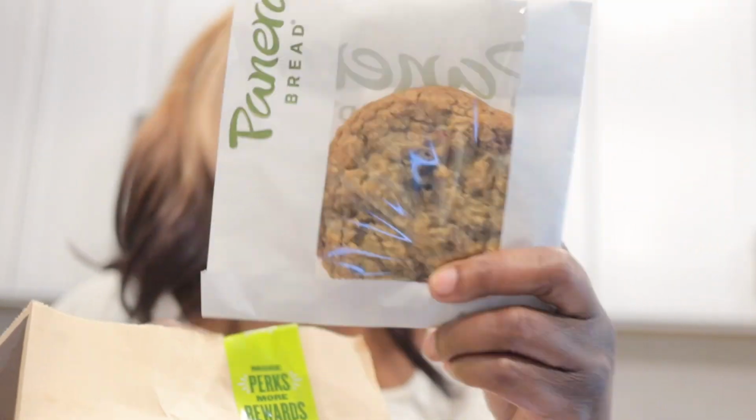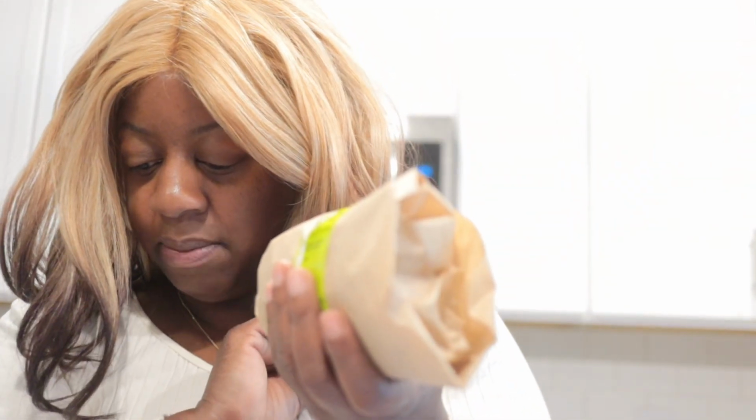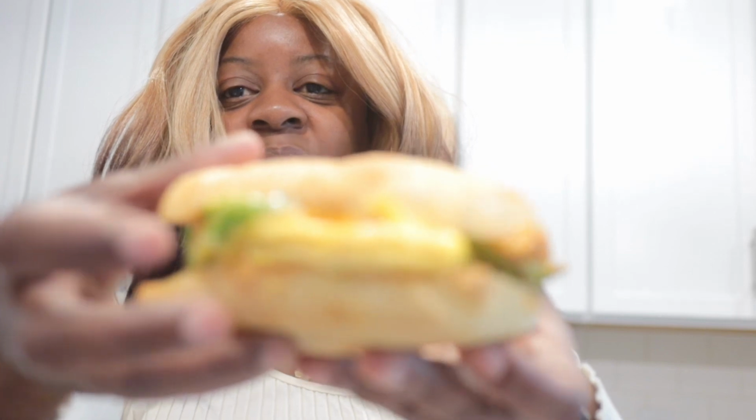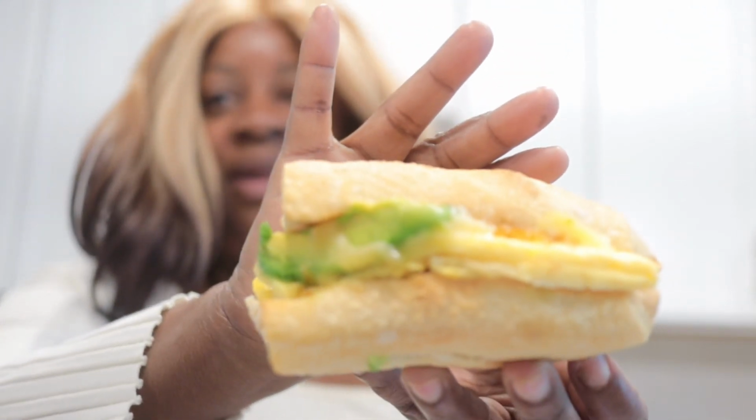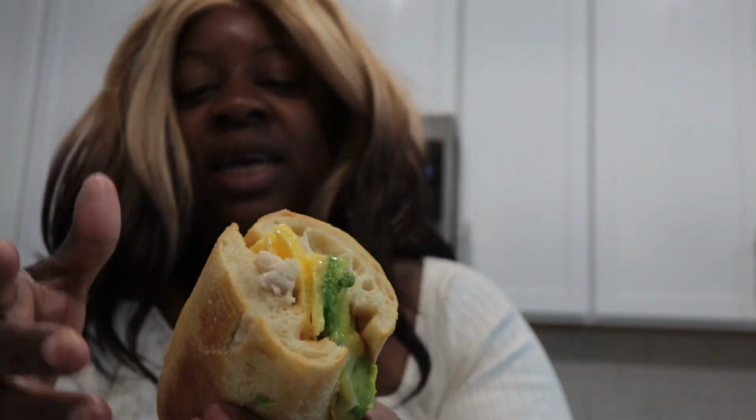I'm on my cycle as well. So not chocolate chip. I don't like chocolate chip. I got an oatmeal cookie because that's my favorite. Goodness. And then this is their chicken chipotle scrambled egg and avocado. I can't really eat avocado, but I feel like, once I take this little allergy pill first, we're gonna enjoy this little sandwich. And yeah, we gonna enjoy this little delicacy right here. When I tell you, I love this, and it has a little kick to it with the chipotle.